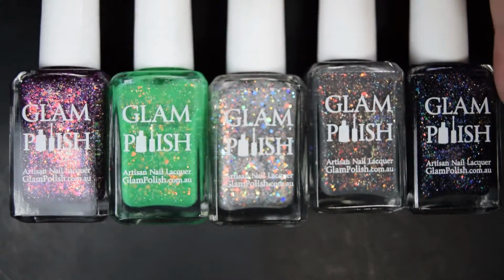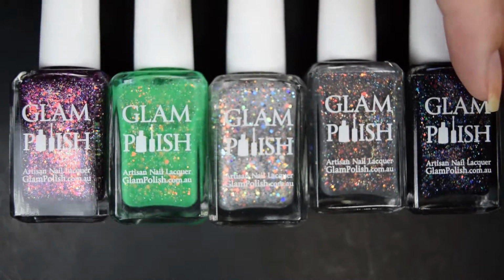So, like I said, there's 10. I have 5. I'm not entirely sure what the other 5 look like, but if you follow Glam Polish on Instagram, I'm sure they will have more swatches of them.